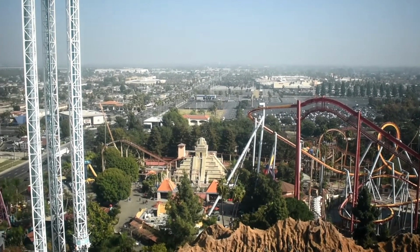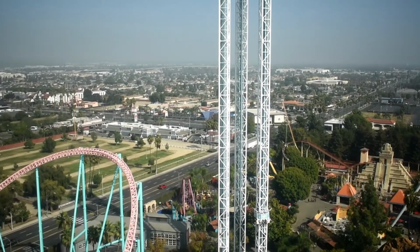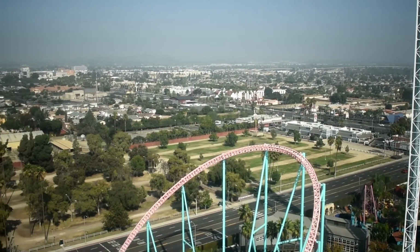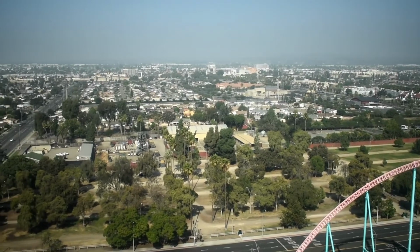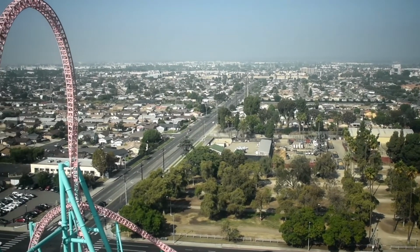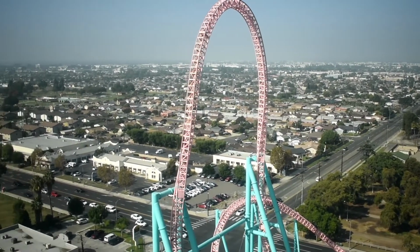In the distance, you can see an ancient Aztec temple, which is our Jaguar attraction, a family roller coaster that sends passengers on an exciting tour around Fiesta Village, through the loop of Montezuma's Revenge, and around Reflection Lake. Speaking of Montezuma's Revenge, it opened on May 25, 1978, making it Knott's Farm's longest-standing roller coaster.